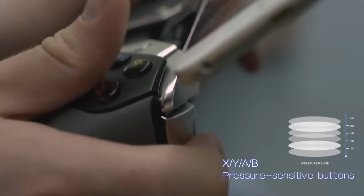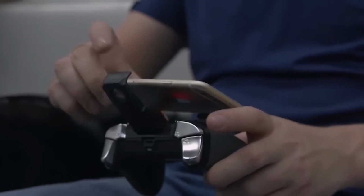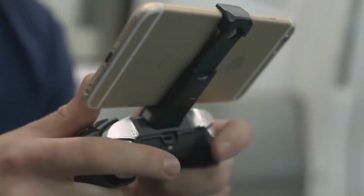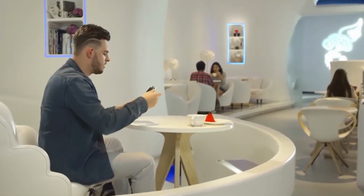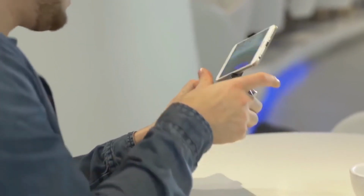It should be noted that the GameSir M2 can be combined with a variety of devices, so you can play not only on your phone, but also on your computer or your laptop. The GameSir M2 can even be used with drones. The list of compatible games is quite impressive, so the device will be a great cure for boredom. The cost of the gadget is $80.